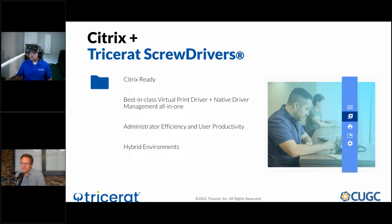But it is this best-in-class virtual print driver. It goes back to what I was speaking about at the beginning of defining a language for the printing to be optimized for this type of environment. So it actually spools locally on the virtual desktop, or the remote desktop, I should say, sends across to the print server or the local client, wherever the destination is, and spools as a local print job there. And then in between, we can do encryption, compression. We can make sure that it's as fast and as effective as possible.